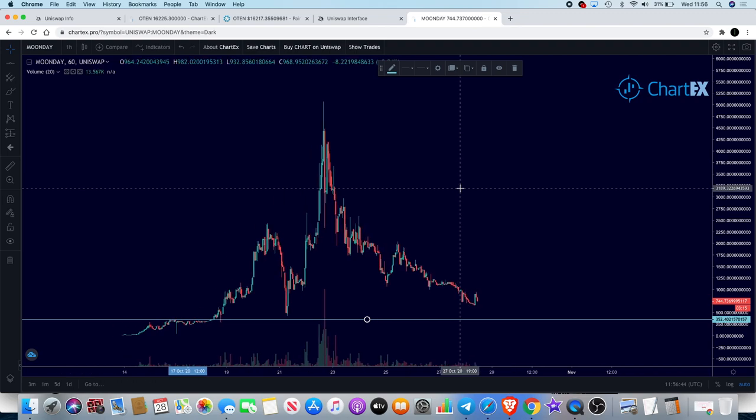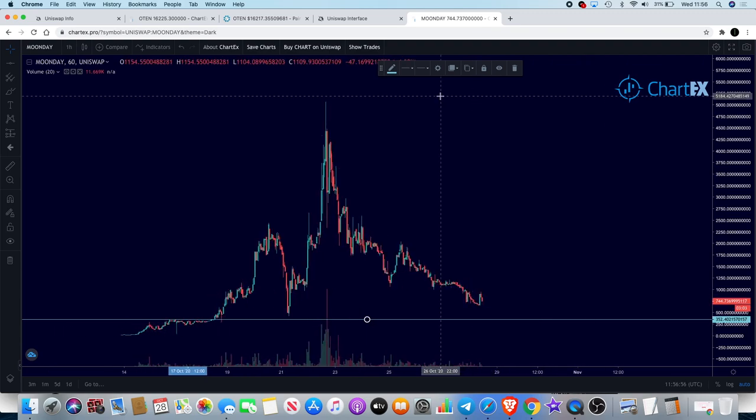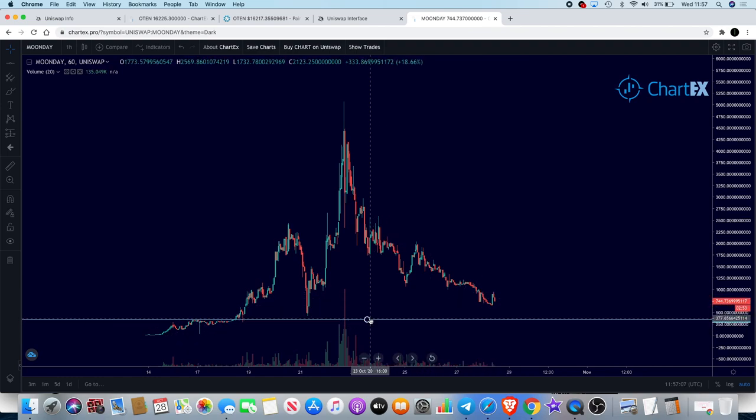Moonday. Okay, we see Moonday has come all the way down to the bottom of this downtrend at $655. Currently sitting at $744. Its peak was around 5K. This is why I'm always advocating for taking profits, guys, because there's always a chance to get back in down at these levels. As you can see, I've got a line down here, which is my potential target.